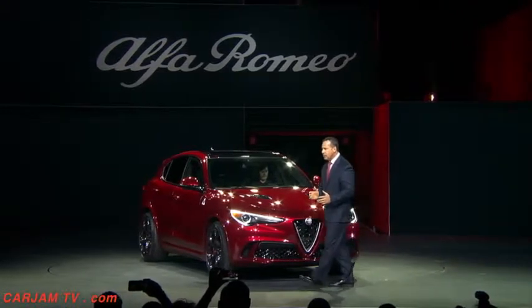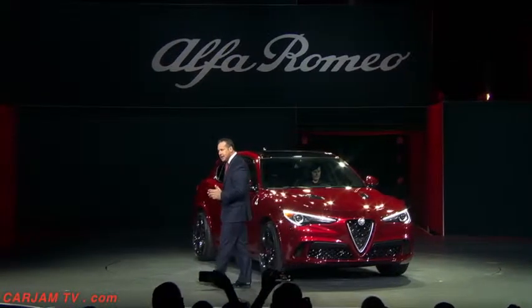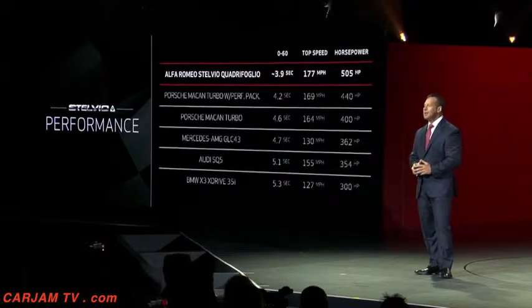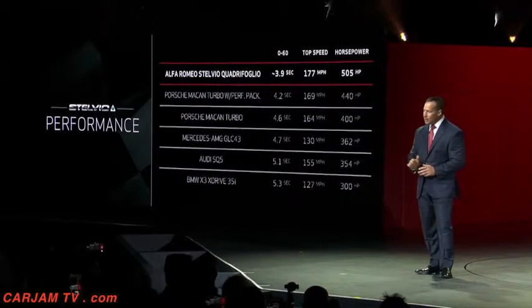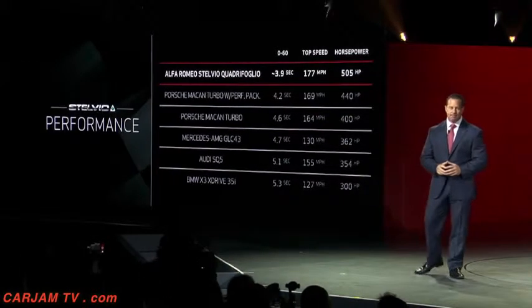Now, if that's too much to remember, try this. It delivers an estimated 0-60 time of just 3.9 seconds, with a top speed of 177 miles per hour. To put this performance into context, the Stelvio puts out 65 more horsepower than the most powerful Porsche Macan, and nobody else delivers 0-60 in under 4 seconds.